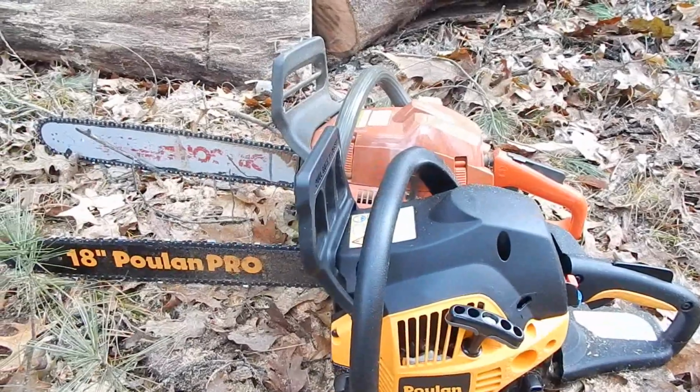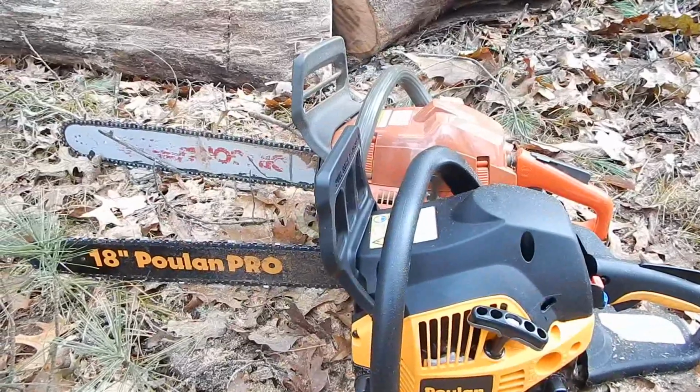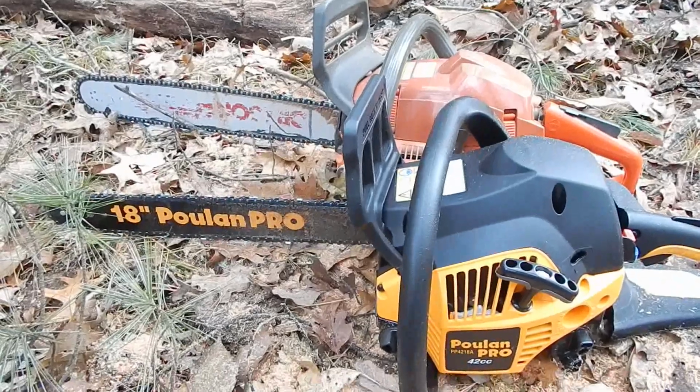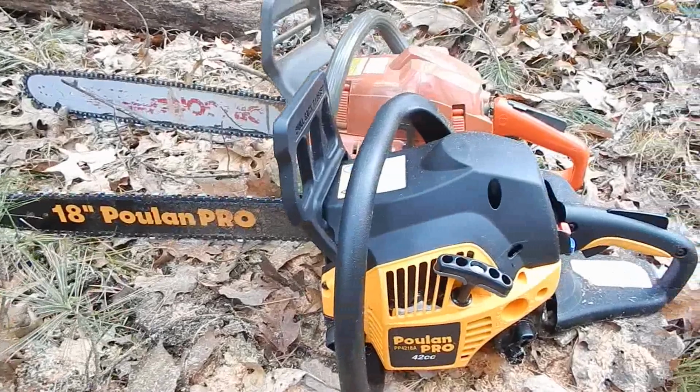It's not really dull yet though. It's still making chips, not making dust. It's getting there though. It's going to need a chain pretty quick. I've got a bunch to sharpen actually. Have to set up my little sharpener, learn how to do that. At any rate, it's a good saw, this Poulan.